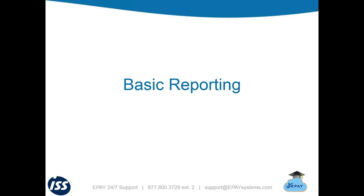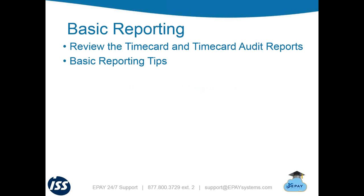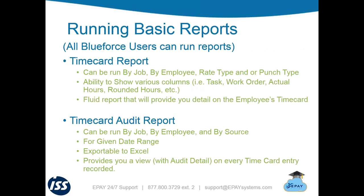All right, so just some basic reporting pieces here. First off, I just want to go through the Timecard and Timecard audit reports that I want to mention to you. And once again, all Blueforce users can use these reports. So if you're an editor, submitter, approver, whatever role you have there, you have access to seeing these reports.